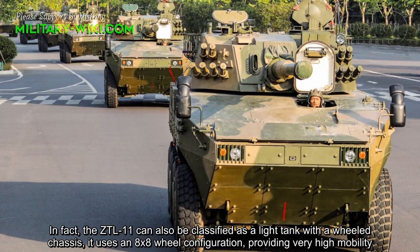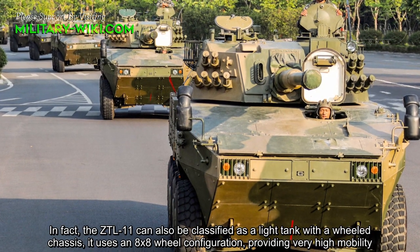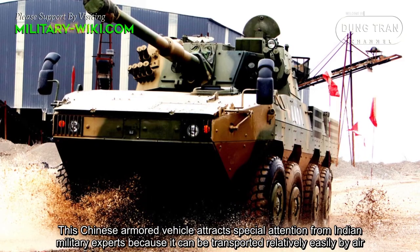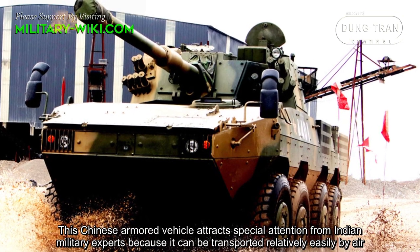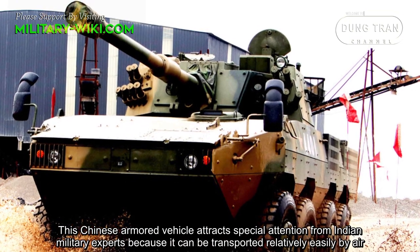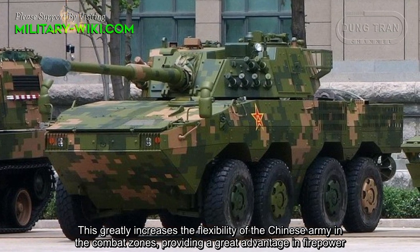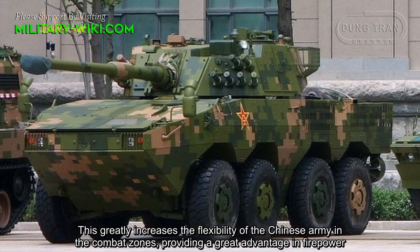In fact, the ZTL-11 can also be classified as a light tank with a wheel chassis. It uses an 8x8 wheel configuration, providing very high mobility. This Chinese armored vehicle attracts special attention from Indian military experts because it can be transported relatively easily by air. This greatly increases the flexibility of the Chinese army in the combat zones, providing a great advantage in firepower.